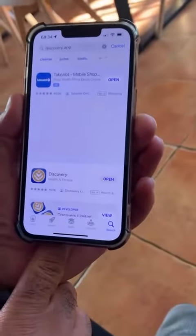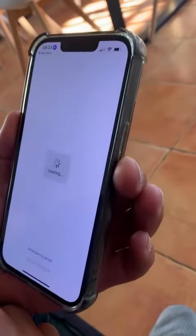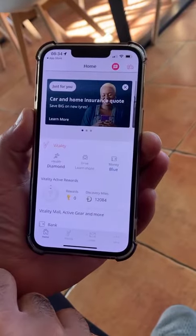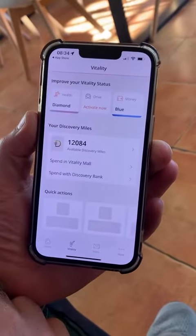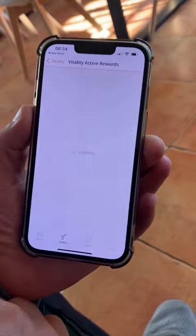Arctic Discovery is still the same problem. See there, I just want to show you. I downloaded the latest app, so I open it. Face ID 8.10, that's the latest app. We click on diamond there. All right. We click on there.